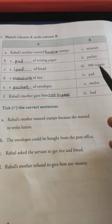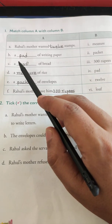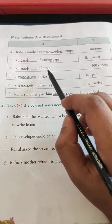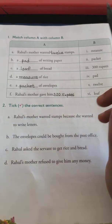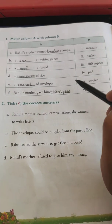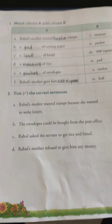Rahul's mother wanted what? 12 stamps. She said a dozen stamps. Dozen means 12. So Rahul's mother wanted 12 stamps. And a pad of writing paper, a loaf of bread, and a measure of rice. How much rice did she want? A measure of rice. Then a packet of envelopes. Rahul's mother gave him 300 rupees. How many rupees did she give? 300 rupees. So in this way we have solved question number 1.